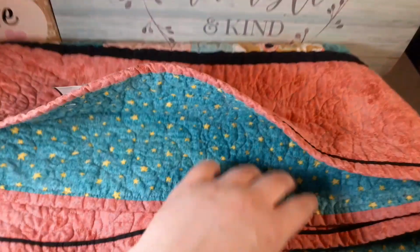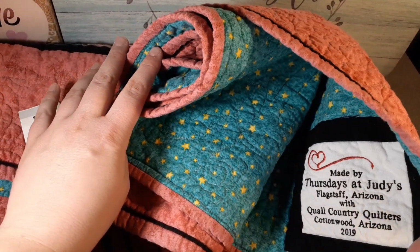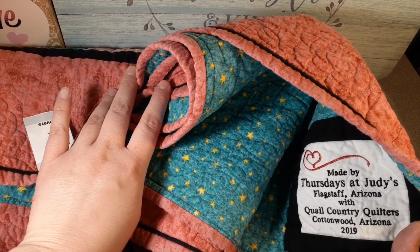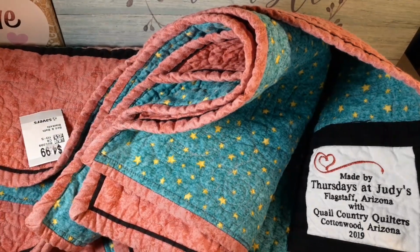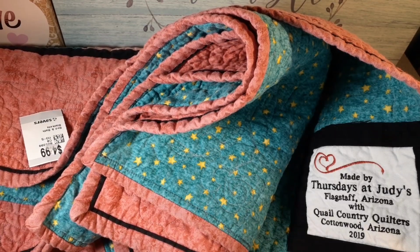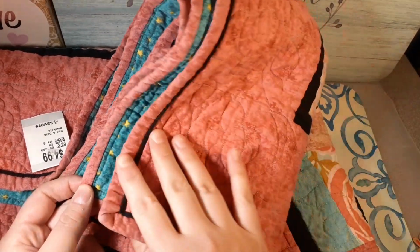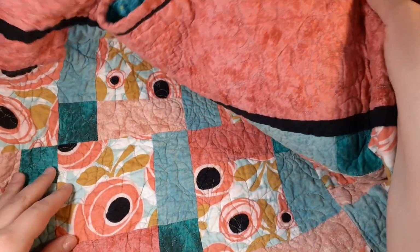And then, this is the other interesting thing. I'm going to use this quilt for my couch. Look at this, guys. Made by Thursdays at Duty's, Flagstaff, Arizona, with Quail Country Quilters, Cottonwood, Arizona, 2019. And I live in Flagstaff, so this quilt is really, really beautiful and really well made. So I had to grab it. It is so pretty. Look at that pattern.